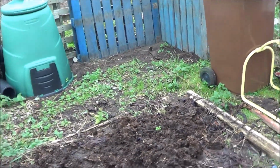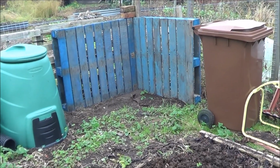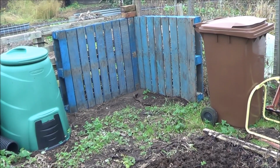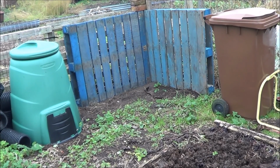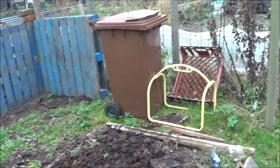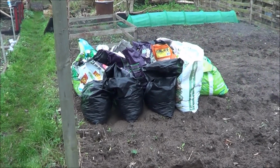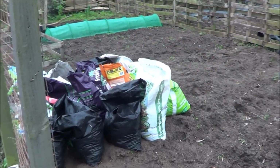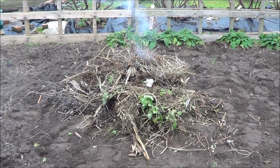I've started construction on a new manure holding bin out of extra heavy pallets, you can see in the corner there. Just need to get that finished so that we can start filling it up with the manure, which is sitting in those bags there. Little wisp of smoke from the bonfire, just trying to get some of the weeds burnt.